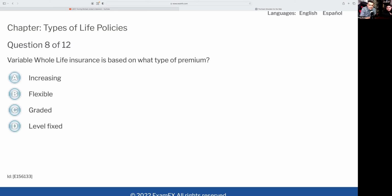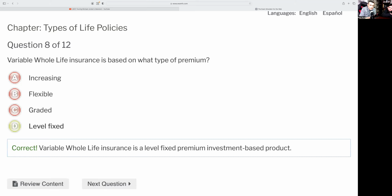Variable whole life insurance is based on what type of premium? Variable whole life is level fixed. So the premiums are fixed. But what is variable? Variable is the investment. Variable is how the money grows. It varies. It goes up and down and depends on the stock market.